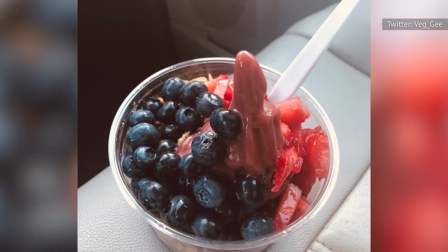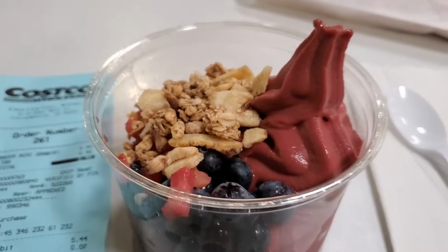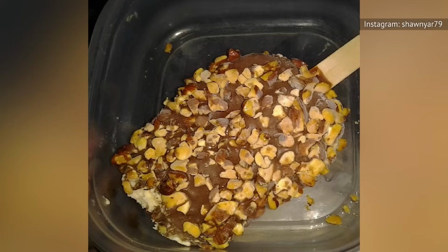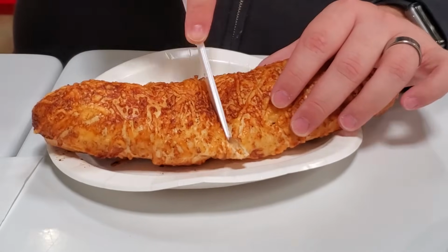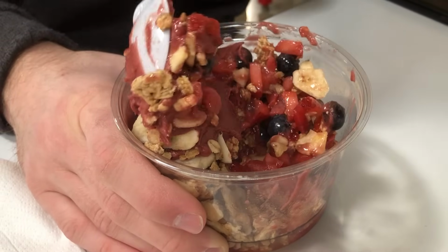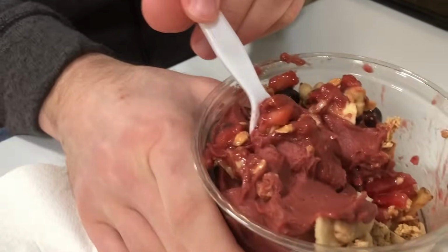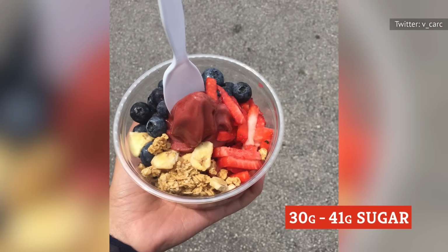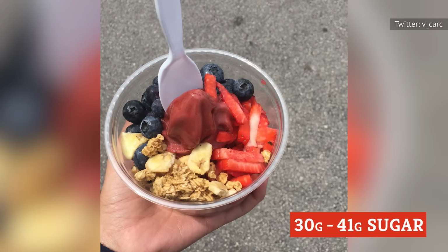In retrospect, the issue with the Açaí Bowl may be that it didn't fit in with the rest of Costco's core menu. It was not quite sweet enough to replace dessert options like the hand-dipped ice cream bars, and not quite filling enough to replace a full meal like the chicken bake. It was also one of the more expensive menu items at $4.99. And despite being marketed as a healthy food option, it was surprisingly high in sugar, with estimates ranging between 30 grams and 41 grams of sugar. So it failed with the health food crowd, the value shoppers, and the dessert enthusiasts.